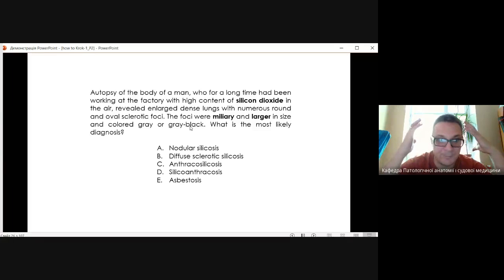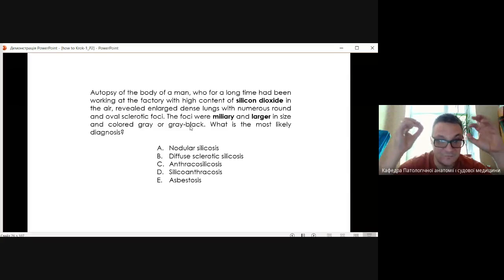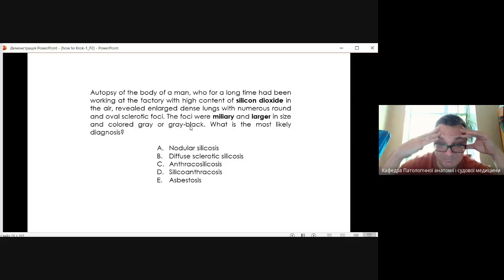Autopsy of the body of a man who for a long time had been working at a factory with a high content of silicon dioxide in the air revealed enlarged, dense lungs with numerous round and oval sclerotic foci. The foci were miliary and larger in size and colored gray or gray-black. What is the most likely diagnosis?